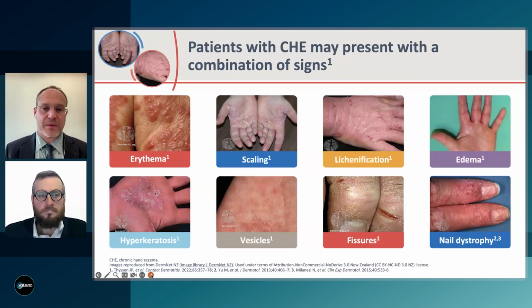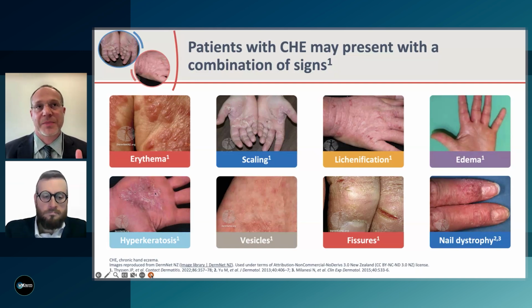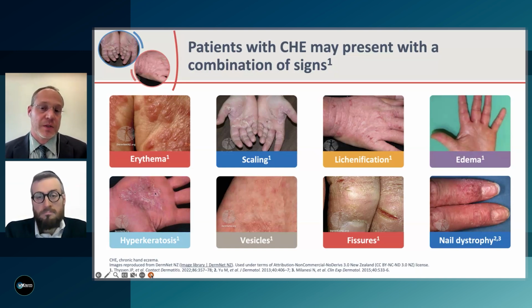And so when we think about chronic hand eczema and how it presents in clinic, there can be up to at least 8 major ways clinically that it can present, where you can have erythema, you can have scaling, you can have lichenification, you can have edema. So I think, Jonathan, that's one of the symptoms of chronic hand eczema that I don't necessarily think of first off. But the swelling can impact, right, movement of the fingers or their ability to perform daily tasks.